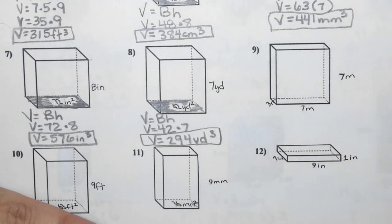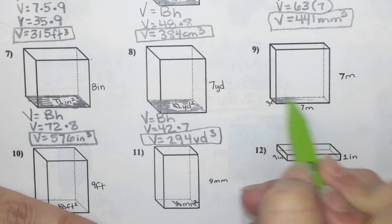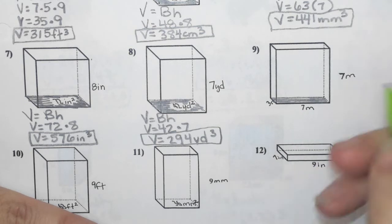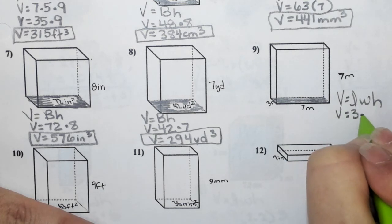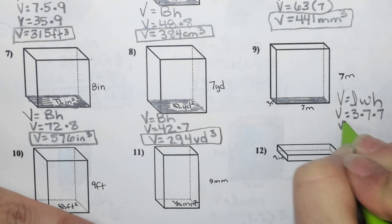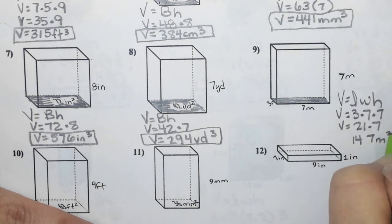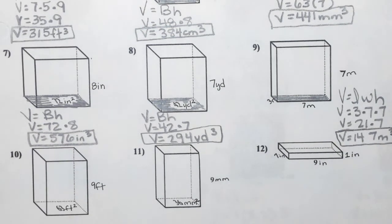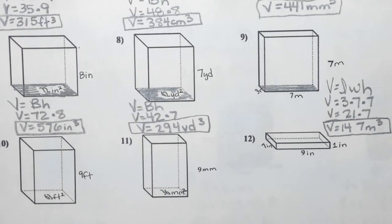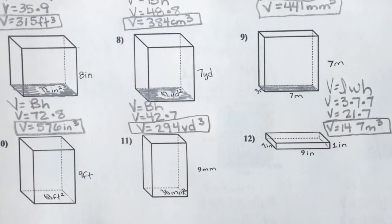Now, number 9, I'm back to 3 numbers. Wouldn't you want to say that? What I want to do is give you just a few minutes to check those. Finish the last 6, and then in a minute I'm going to put it up. So just finish the last 6.